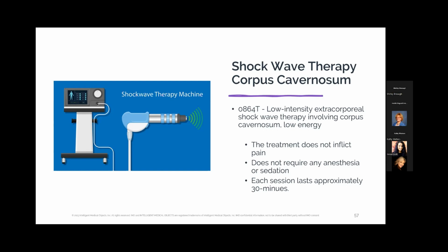Shockwave therapy applies acoustic pressure waves to the penis. This activates dormant growth factors, stimulates the creation of new blood vessels, removes vascular plaque, and rejuvenates erectile tissue. The treatment does not inflict pain, does not require any anesthesia or sedation, and each session lasts approximately 30 minutes.